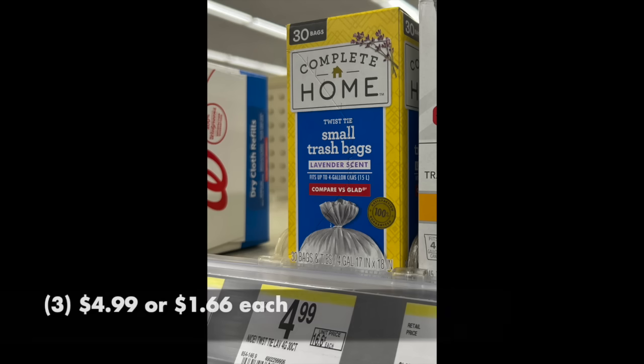Final deal that I'm really loving this week is to pick up 3 of these Complete Home, which is a Walgreens brand trash bags. I hate buying trash bags, the smaller mediums, 3 for $4.99. It's buy 1, get 2 for free. So it shakes out, guys, to $1.66 per box of like a 30 count of trash bags. If you have pets, I go through these every single day with my cats. So yeah, it's just a really great item.